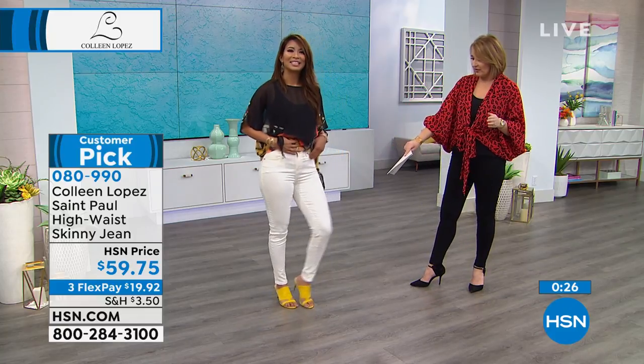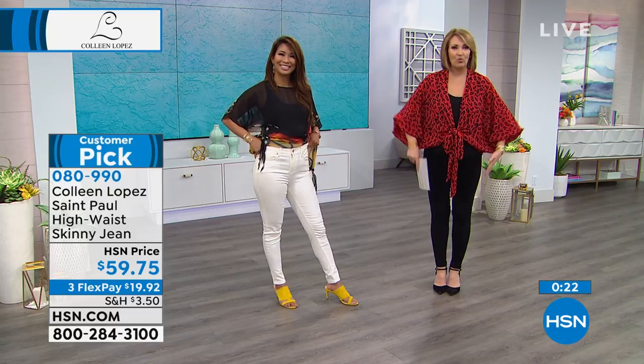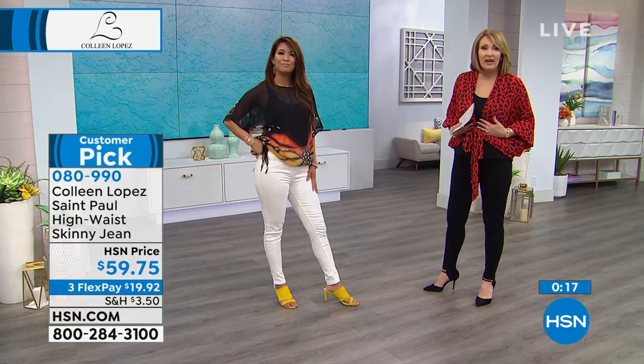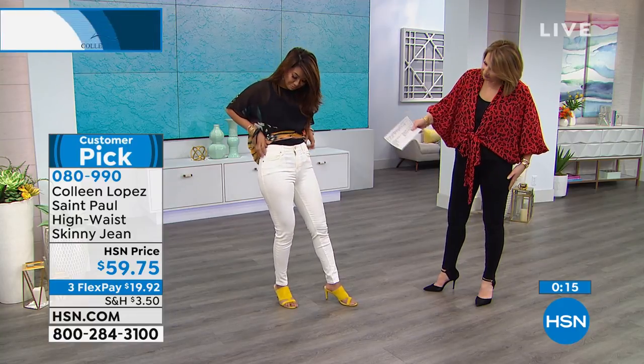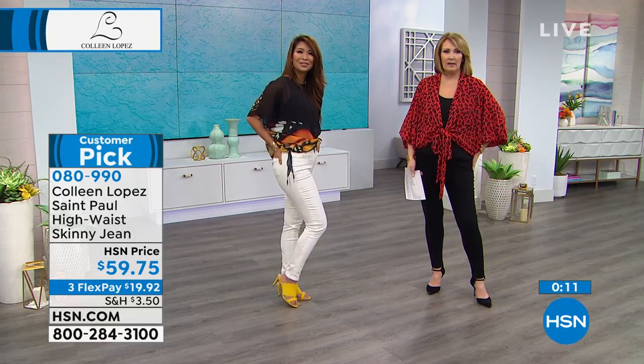You're in the average too, right? Yes. So, and look at that. It hits you right at the ankle. It's the same perfect length with me, hitting us right where we want it to hit. It hits a little higher on the waist, which I love. Right above the hip bone. Yeah, look at that. Nice pockets. Pockets in front. Show the back.